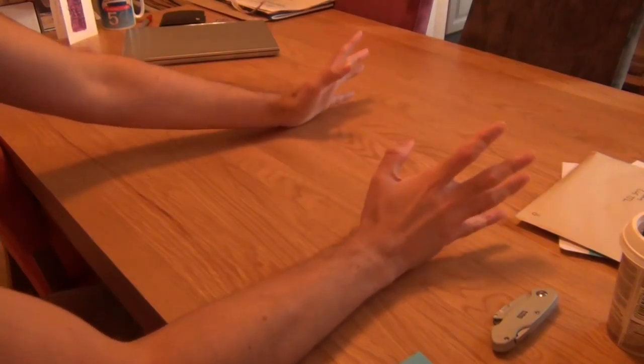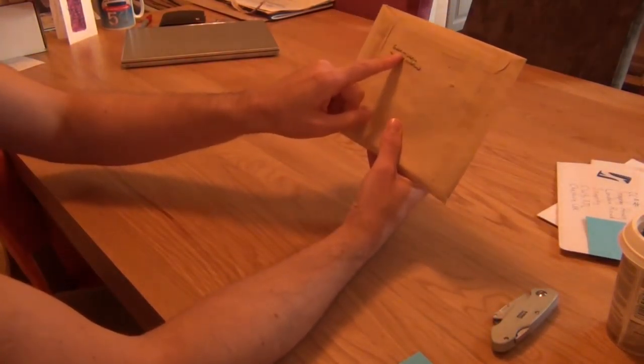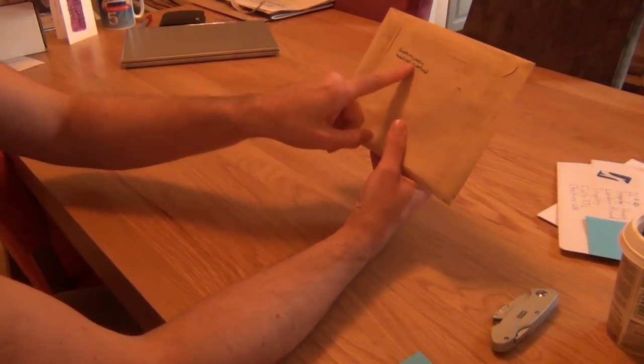Quick swig of coffee, and we're good to go. Right, what's next? Oh, sorry, the envelope was collapsing, needed tape to reinforce.